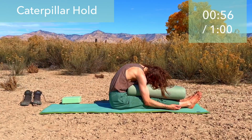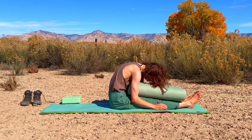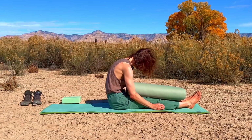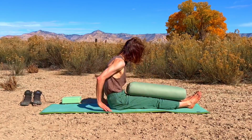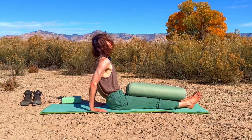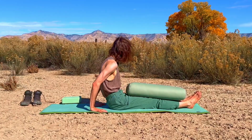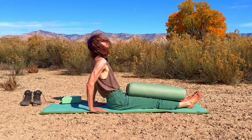One more breath. Support yourself up, stack your spine. Cat-cow-like motions. Very slow and controlled, full articulation of the spine.